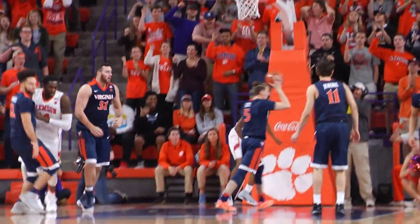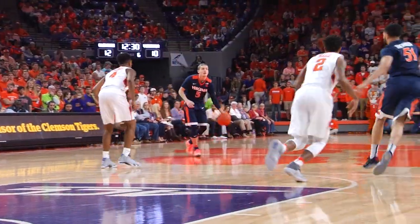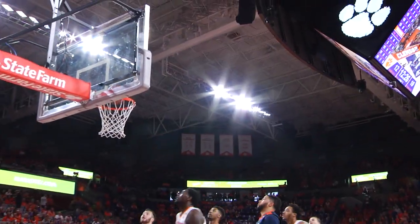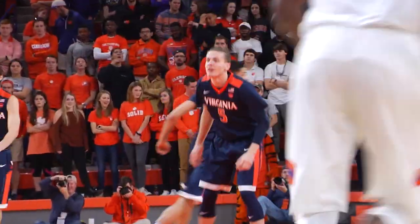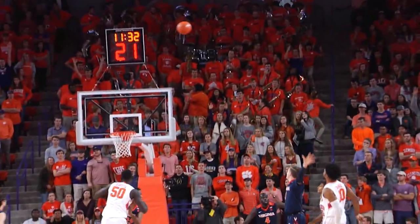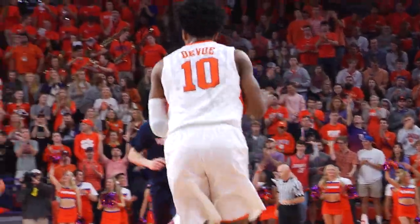Spin move down the lane. What a move it was from Shelton Mitchell on the other end of things. Guy at the top of the arc, handing to Thompson. Thompson knifes his way into the lane, floats up another runner, and this one goes with a nice, soft touch from Darius Thompson. A three-pointer from the right wing, and that goes down for Gabe DeVoe.